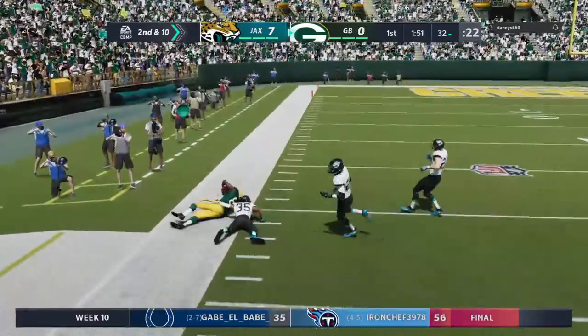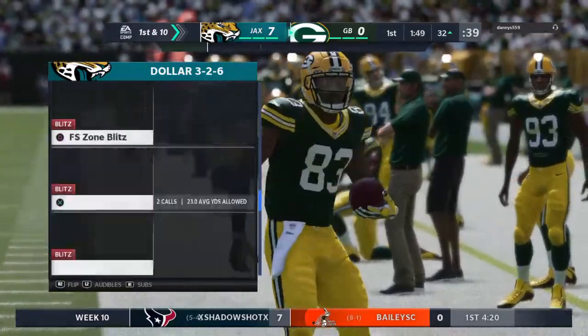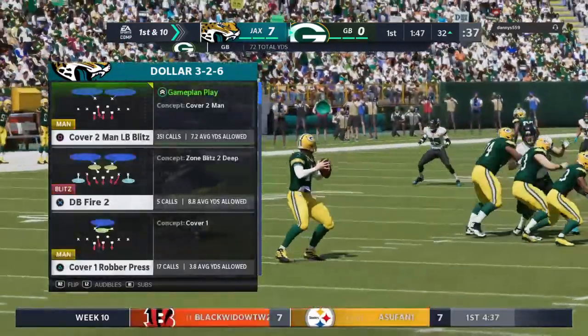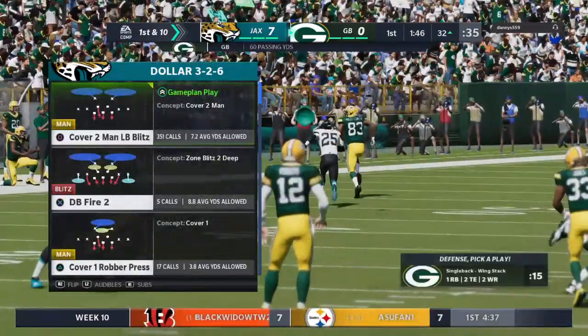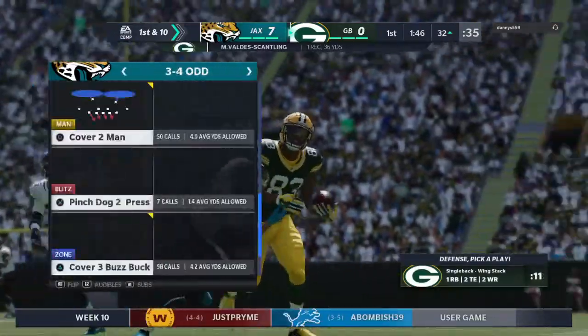Now a pass hauled in downfield. And he takes this one down almost all the way to the 30. What a play that turns out to be. 36 yards. 1st and 10 at the 32-yard line.